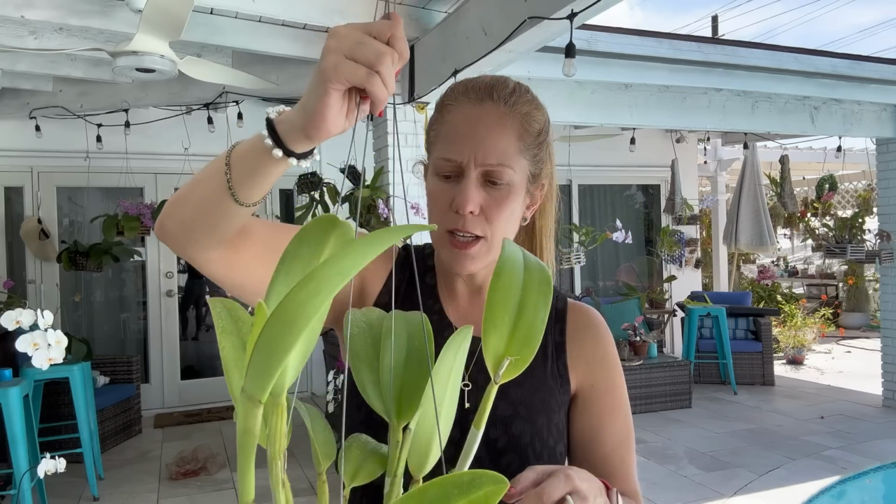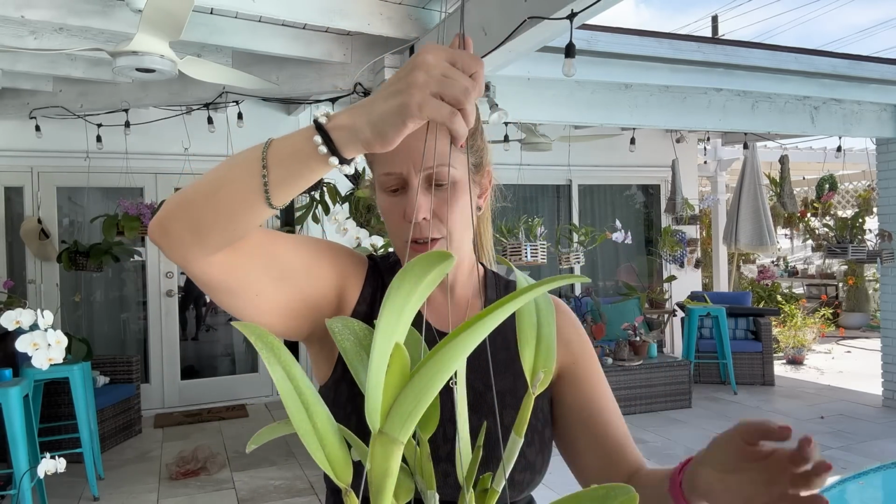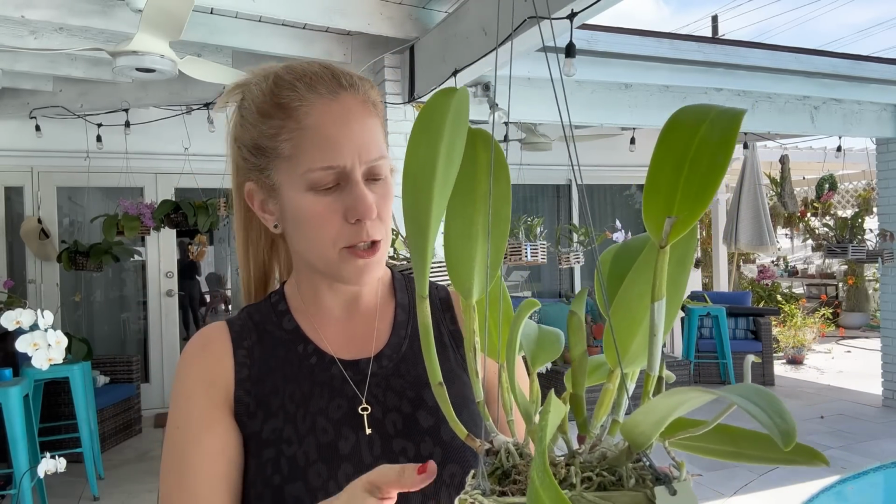Look at how big this is. Look how many pseudobulbs. Look at one new growth, two new growth. This new growth is in sheath already. So the flower is beautiful. It's a fuchsia with yellow in the labellum and I think a little bit of white. I took a picture, so I will insert the picture. And this is her tag.